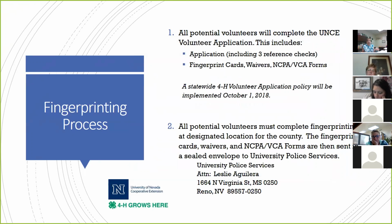I have been letting people know that the Adult Volunteerism Committee has been working on not necessarily changing the policy of the volunteer application, but just making it a more streamlined approach to the volunteer application. So that will be coming out in October.